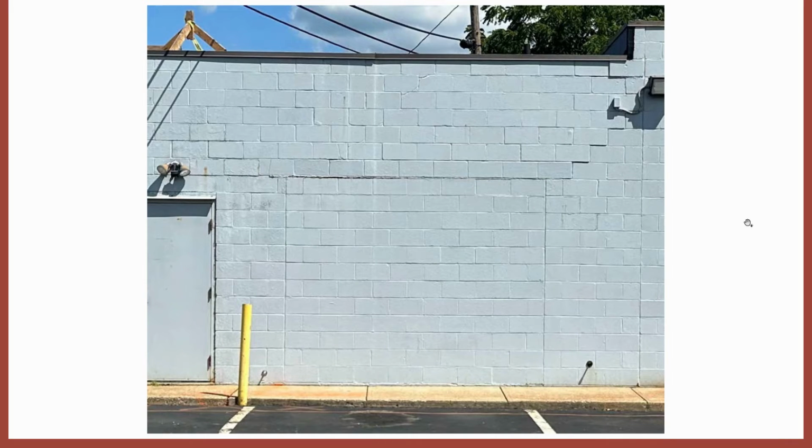The applicant has also provided this photo here showing where they want to do the storefront entry. And the storefront glass used to be a cutout, what looks like a garage door was here at one point in time. They're looking to punch out that opening. Again, all of the block on this side would be sprayed with an EIFS covering.